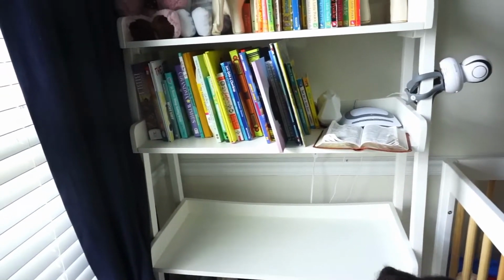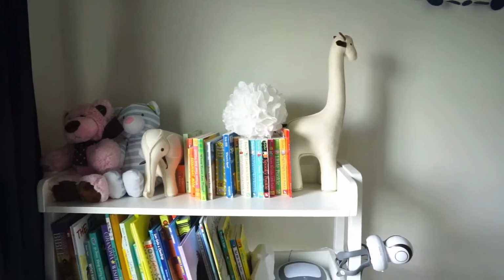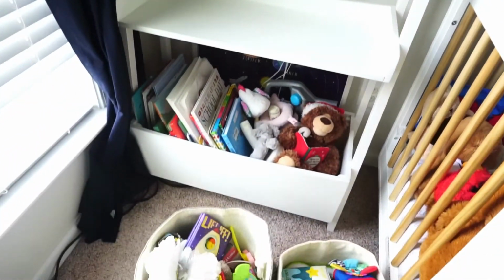If your space is too small for an actual bookcase, then you can use folding shelves, and you can just hang them on the wall, and that can be where you place books and other small items. And you can even use storage bins on the floor of various sizes too.